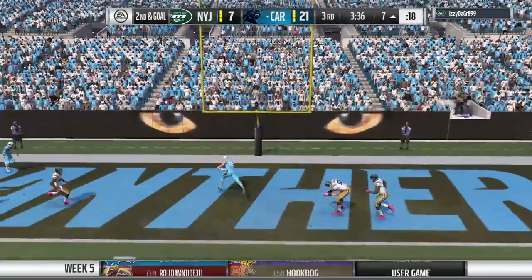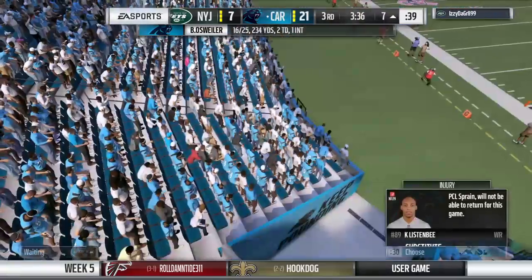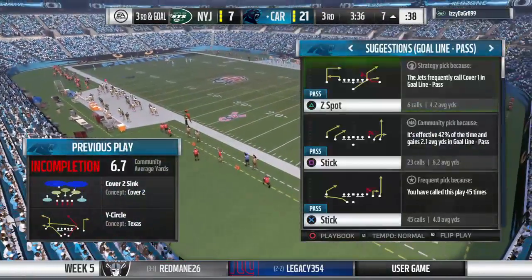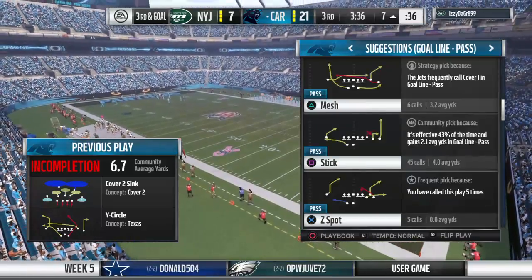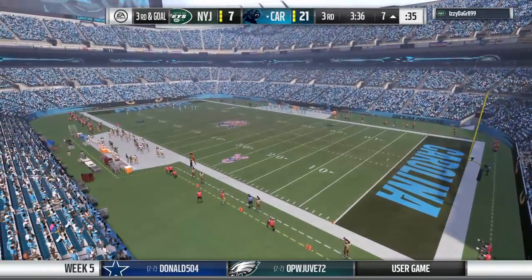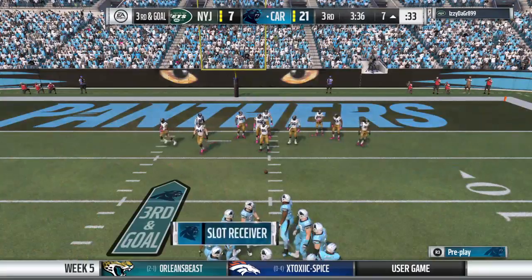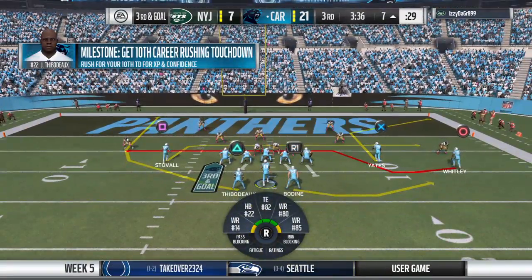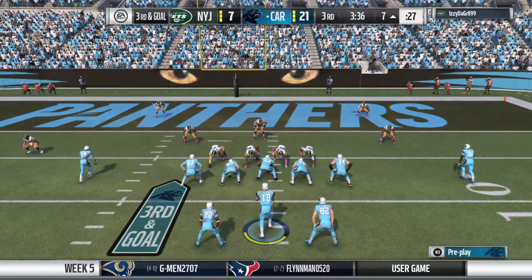Now Osweiler, and he whips that one incomplete there. Good job by the O-line. Quarterback had time to go through his checks. That's one you need to take advantage of. A perfect situation, and they're unable to take advantage of it. When you have that much time to scan the field, you have to find an open receiver. Here we go. 3-19.